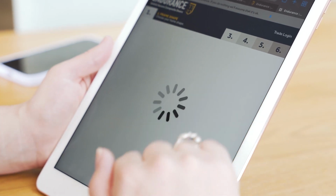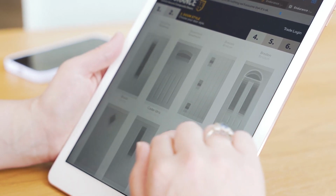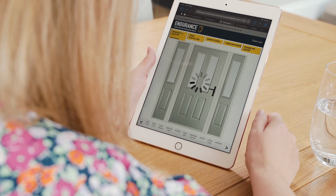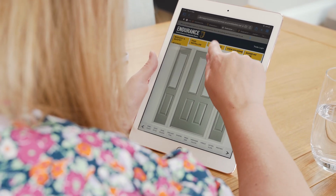On the Endurance website, they've got a really good door designer. It's really straightforward. You first of all decide whether you just need a door, whether you need side lights or anything extra like that. And you pick from the styles of all the different variety of doors. You choose your hardware and any extras you might want. It gives you a visual which you can upload as a PDF, send off to your builder and say, that's exactly what I'm after. And I found it so easy to use.